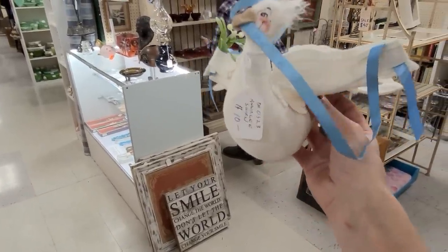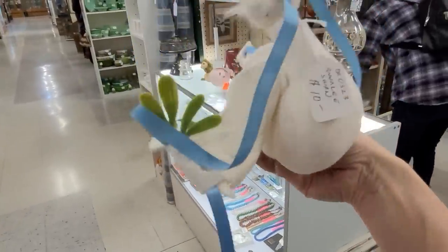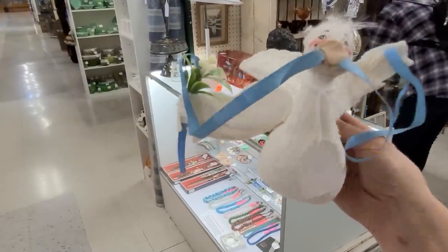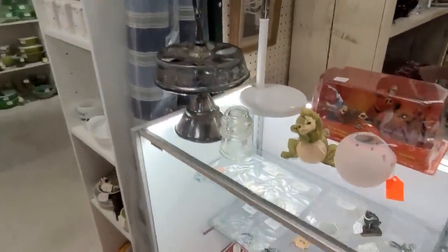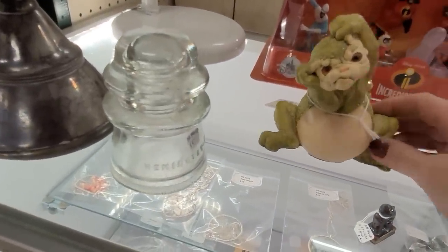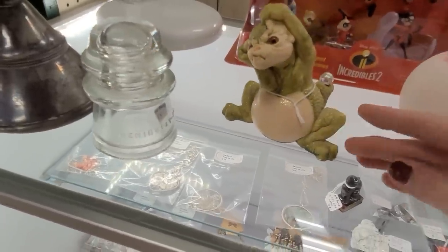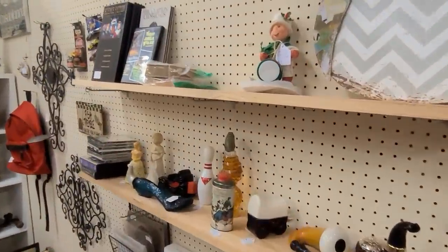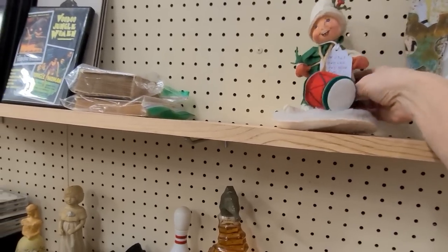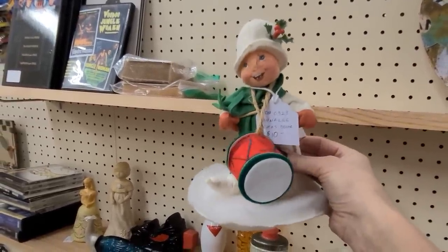So Danny found me this gorgeous little Anna Lee dove. I think it's a swan, but I think it's a peace dove. Isn't that lovely? Oh, look at this fellow. He's amazing. Is it a baby dragon? It is. It's a baby dragon. There's another Anna Lee here, an Anna Lee little Christmas drummer. And $10 is a good price. I think I can get at least 20 to 25 on this fellow.